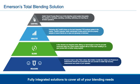Okay, so now that we talked about what optimal blending looks like, let's look at what our systems are like. So we will begin talking about the Emerson solutions. This triangle is meant to introduce the major components for our blending systems, and we will discuss each section separately. The solution is similar whether we are talking about crude blending or fuels blending, so that's why we are discussing the solutions together.